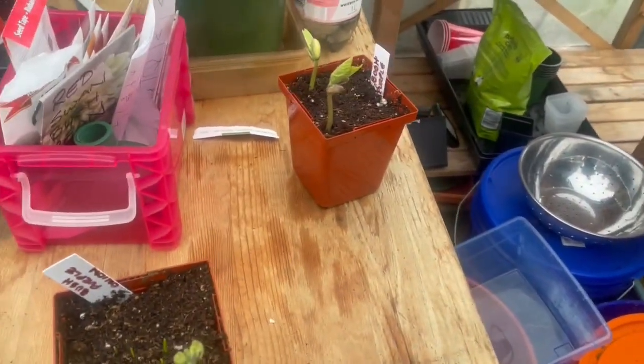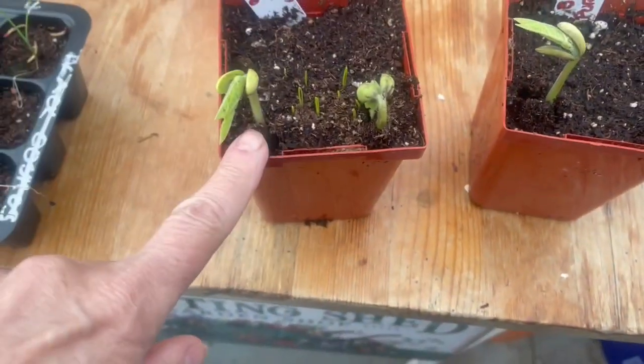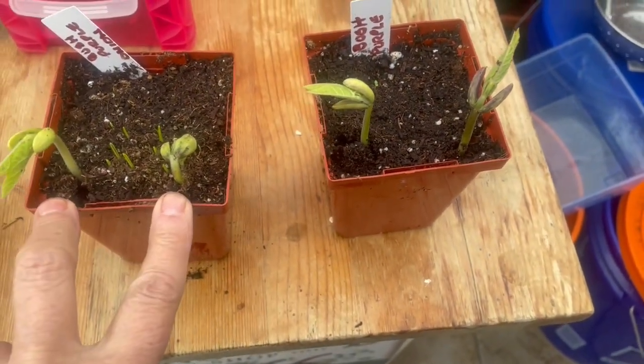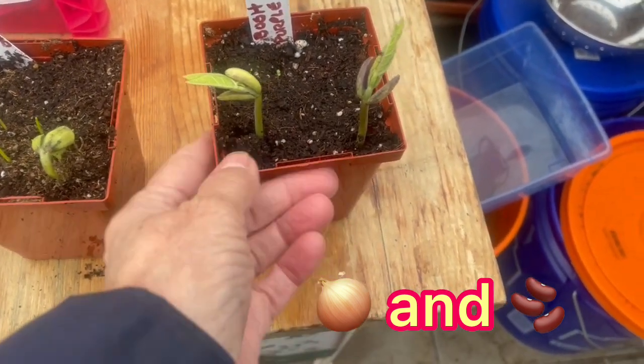Now I know, don't get me wrong, I know they're not onion, finger quotes, onions yet, but this is the one with the onions in it. And it is almost exactly the same as the one without. Now, these are the bush variety of the beans. The pole beans are at the back, and they always take a little bit longer. But yeah, they're doing fine.